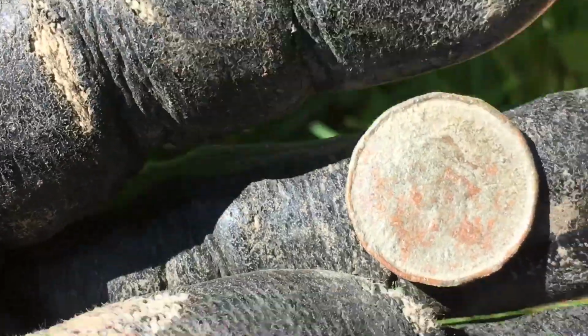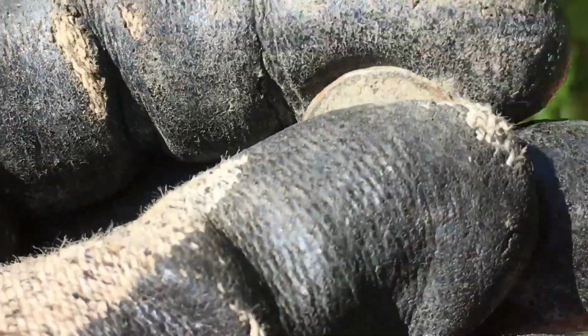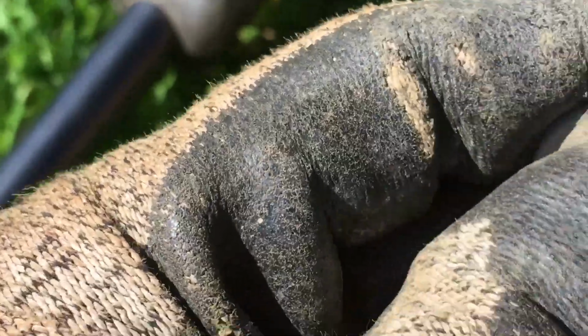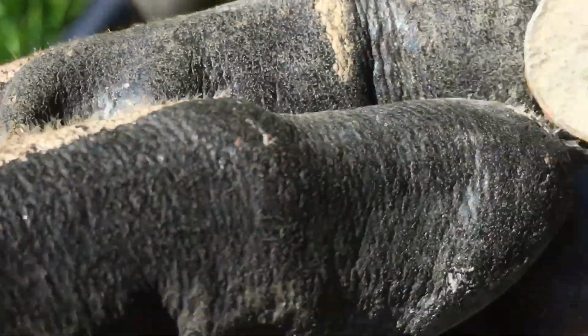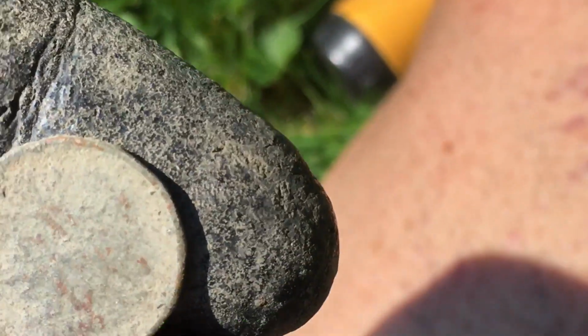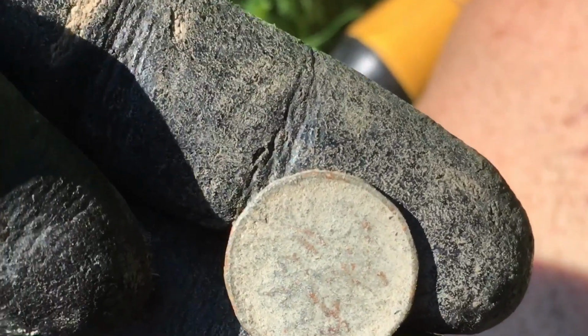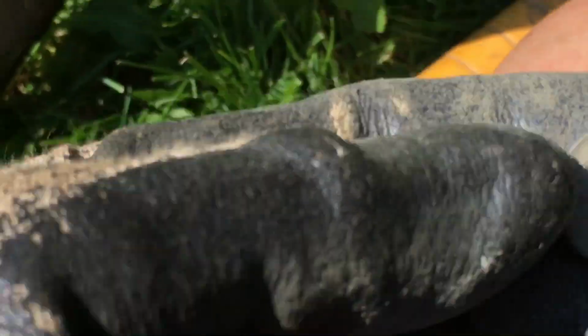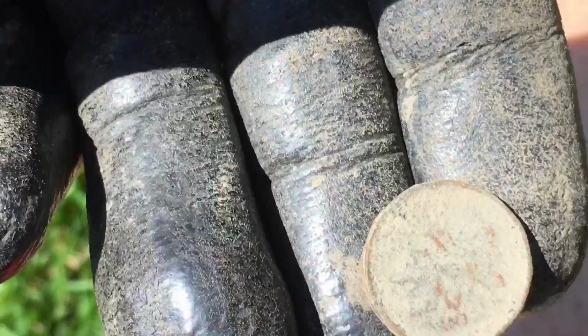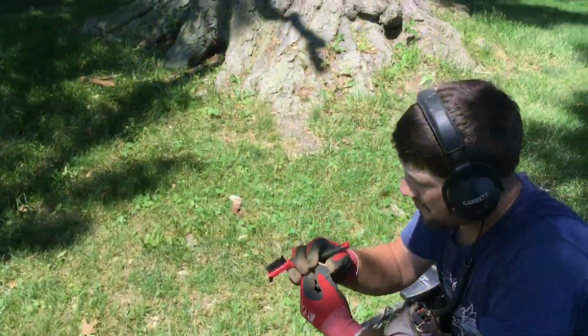I can't tell the year, but... Oh, here we go. Year's on the back, right? That's 63. I guess we'll find out later. I think it's a 63. Okay. Moving on. Found a ring.